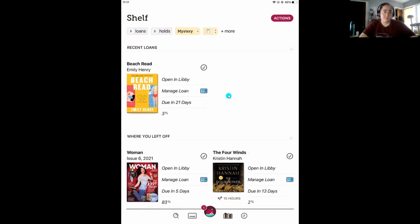So you could go to the magnifying glass and search for the book. You could also find the jacket cover in your activity timeline down here at the bottom. That might take you a while. That thing can get long. I like to come up to the tag. So remember that borrowed smart tag.